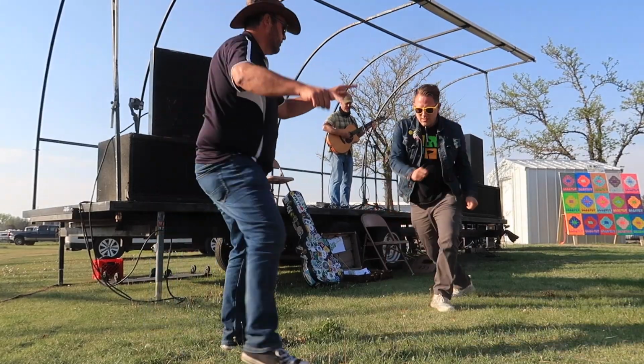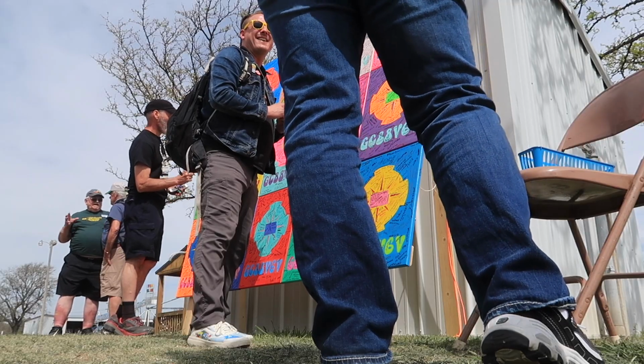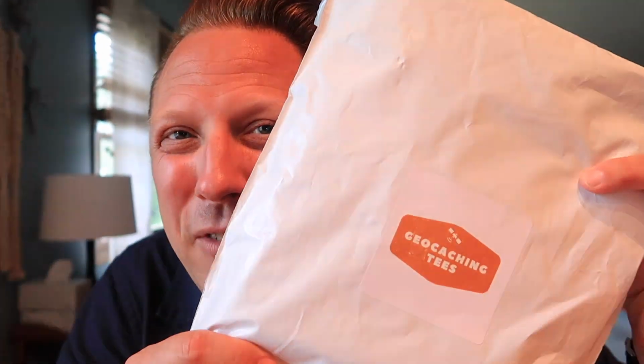And guys, summer is here. Geocaching season is in full swing. I've already been to 2 geocaching events this year. I am smiling ear to ear because I am on a geocaching high, and the Cache Crate makes me smile every single month. To mix things up a bit, I'm going to unenvelope the geocaching tea first because it's hot and I've just been sweating in this shirt. So let's see what we have.